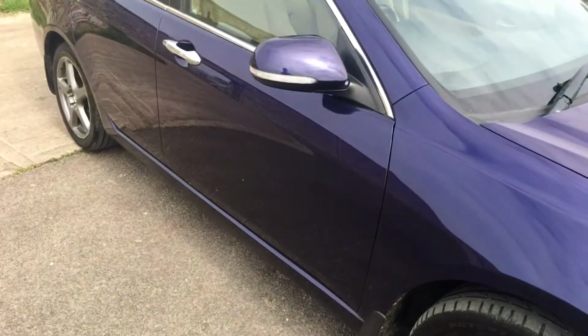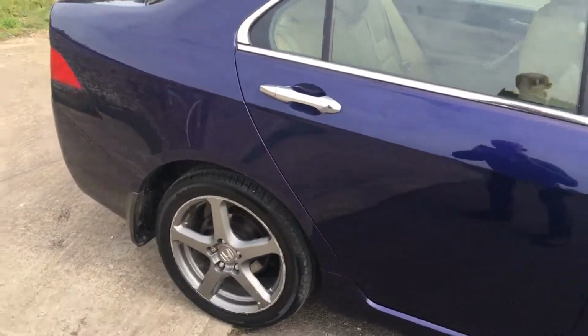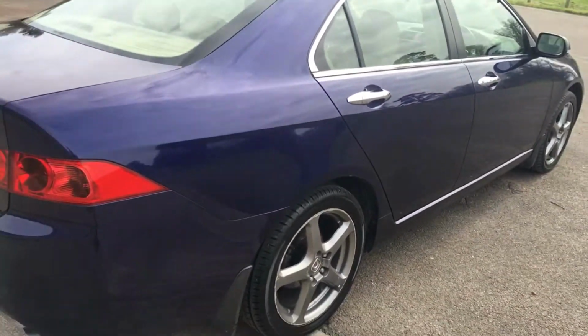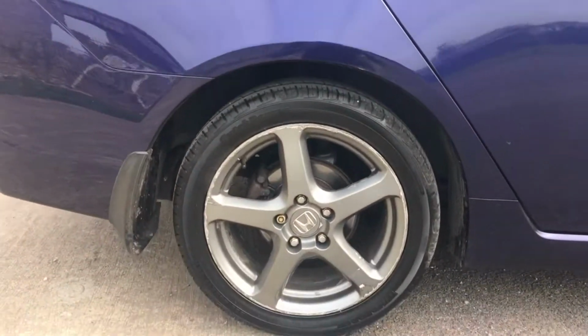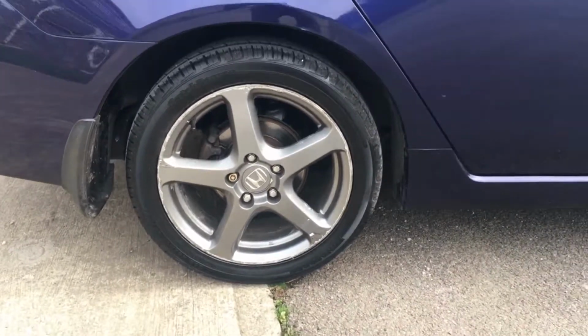But driver's door, very good indeed. Rear door again, very good. You know, given the colour of the car, you will find the odd little white light mark on the vehicle. There's nothing you can do about that, especially in a car that's now coming up to 12 years old. But generally, it is in very nice order. Rear tyre here, again, looks pretty much like brand new. And alloy, as with the other one, has got curbing around the outside of it and a little bit of corrosion on the inside of the spokes there as well.